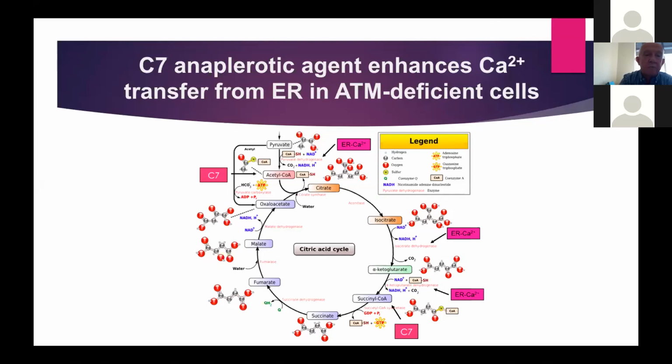So I showed you before, C7 produces acetyl-CoA and succinyl-CoA, and they drive the TCA cycle. But in addition to that, when the TCA cycle is working well, we're now forming better links with the endoplasmic reticulum, and calcium is able to activate a number of different enzymes like pyruvate dehydrogenase, isocitrate dehydrogenase, and alpha-ketoglutarate dehydrogenase. So you're getting the added bonus of calcium being sort of sucked in, if you like, when the mitochondria are working well. And that's a very important observation.